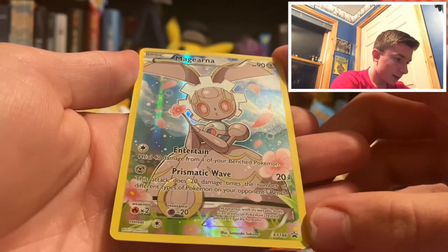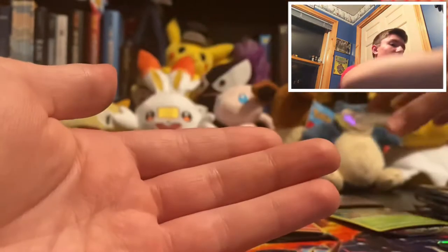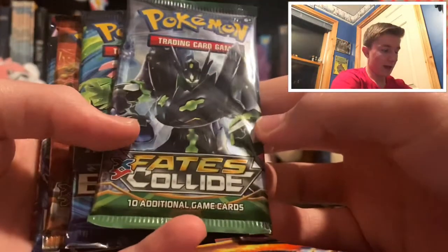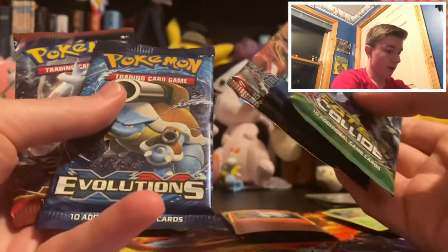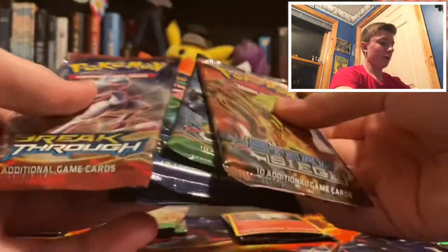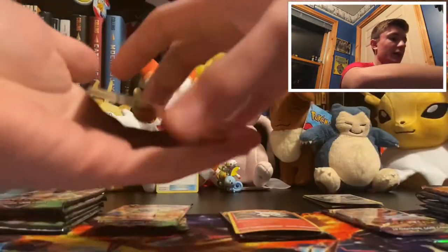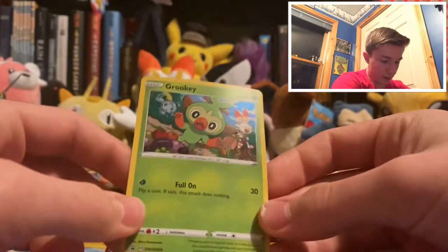Entertain and Prismatic Wave. I think I said that right. Cool promo nonetheless. And with that one, we get a XY Fates Collide, XY Evolutions, Steam Siege, another XY Evolutions, and a Breakthrough. So real quick, let's organize these on how we're going to open them. There we go. And then for the other promo, you get the Grookey.